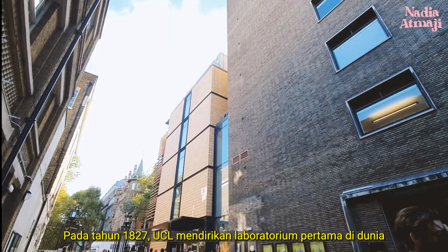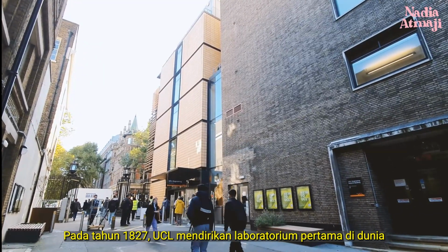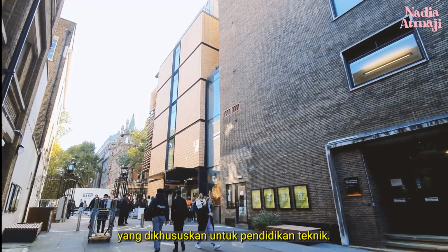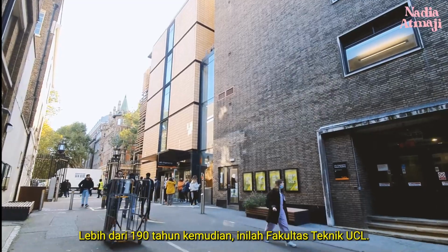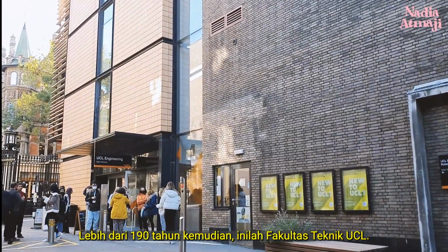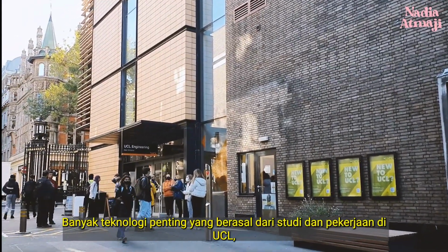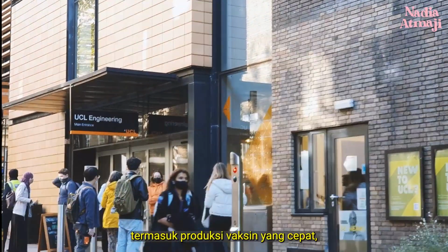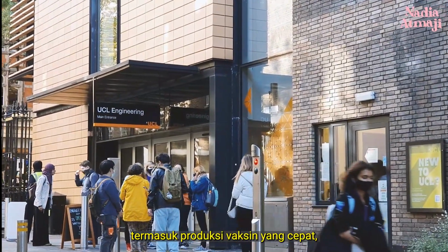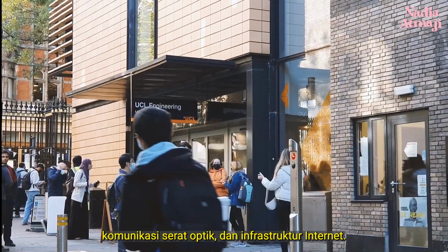The UCL Science Library holds collections in anthropology, engineering, geography, life sciences, management, mathematical and physical sciences. In 1827, UCL founded the first laboratory in the world devoted to engineering education. Over 190 years later, here it is, the UCL Faculty of Engineering. Many essential technologies originated from studies and work at UCL, including the rapid production of vaccines, fiber optic communications, and the internet infrastructure.